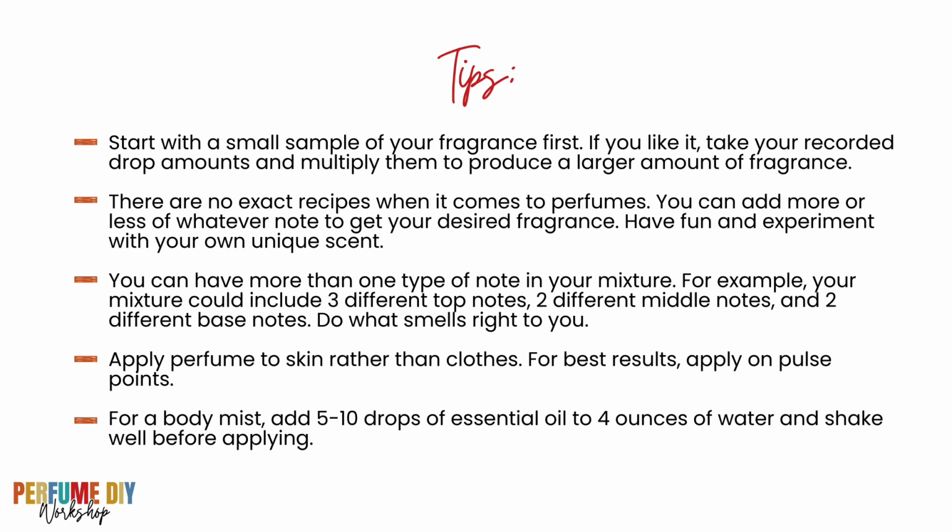And so there are no exact recipes. When we look at perfumes, just have fun. I've said that a bunch, but I just want to have fun with it. And then it's fun too, because I just think of, like we were talking about the Victor Hugo quote, how fragrance and aromas trigger memories. So then you're going to create the signature scent.